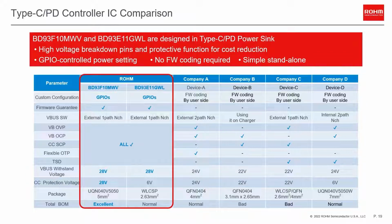built-in switch or SW, external back-to-back one-path NMOS FET driver, overvoltage protection or OVP on V-bus, overcurrent protection or OCP on V-bus, CC pin short circuit protection or SCP, thermal shutdown external thermistor sensing circuitry, not needing any external configuration, making it truly standalone operation. And lastly, very small package of only 2.63 mm by 2.63 mm on the BD93E11GWL version.